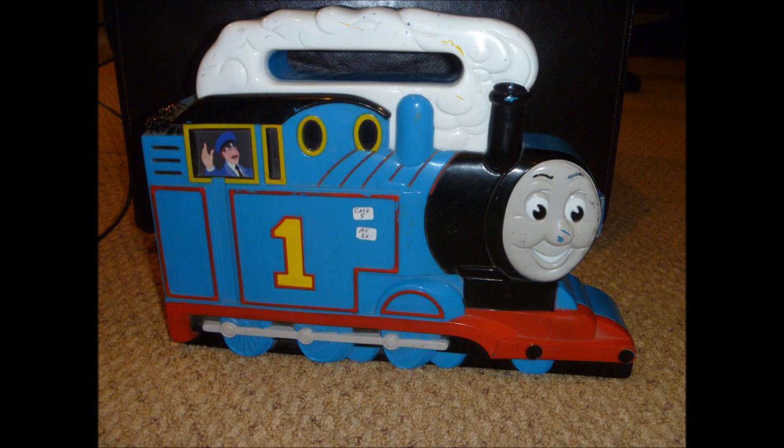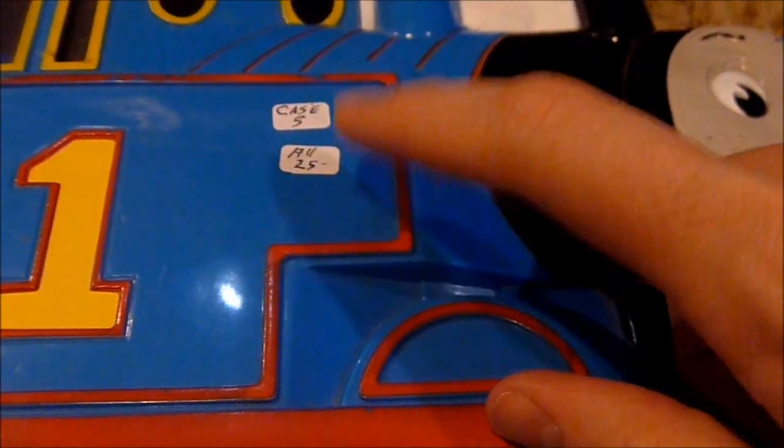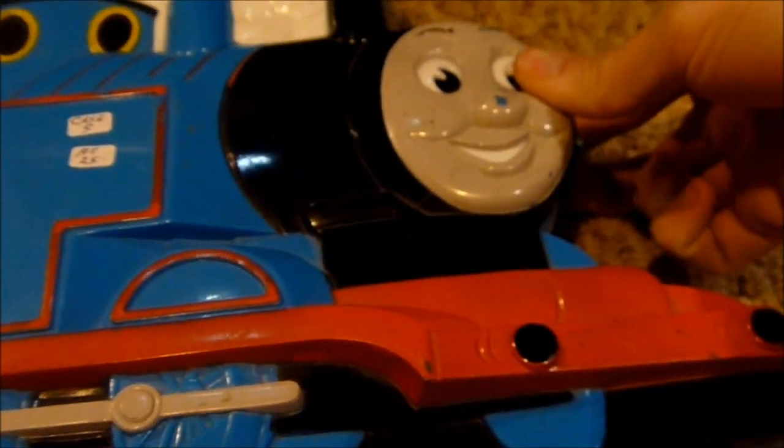Next up, here we have an Erdell Thomas carrying case. It's a bit battered, and as we take a look at the hinge, which is for closing the case up, you can see that it's got some tape on it, and I think that's just in case that piece will break off and there'll be nothing else to lock the case up. A label on the case tells me that it's $5, and another one tells me that it's $25 in all.